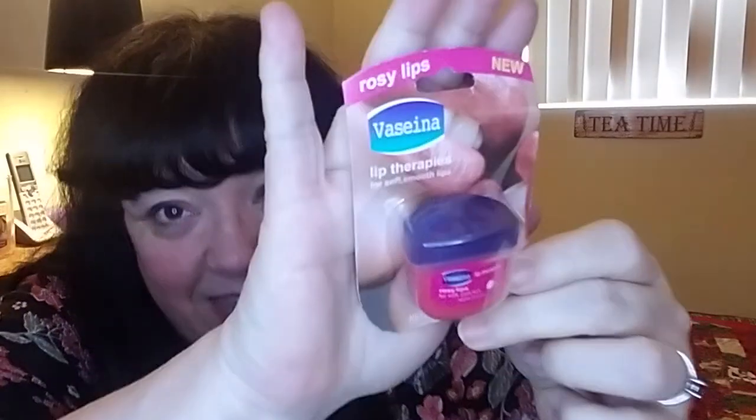The next thing up is, it looks like Vaseline, Vaselina. And maybe it's just a Spanish version of it, but it is Vaseline Lip Therapies for soft and smooth lips, and it's rose. And you know how much I love rose. So either the color or the scent. And I thought, there's nothing wrong with that. I've had, I think, an aloe vera gel one before, and at 89 cents, hey, makes a lot of sense to me.